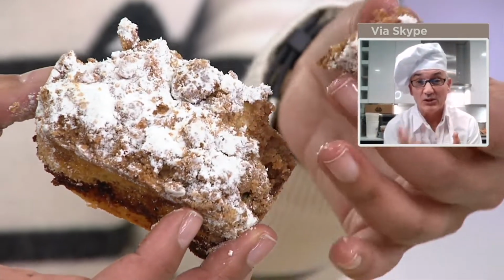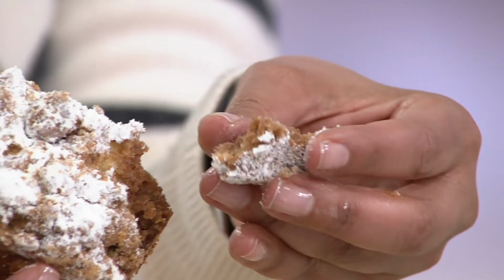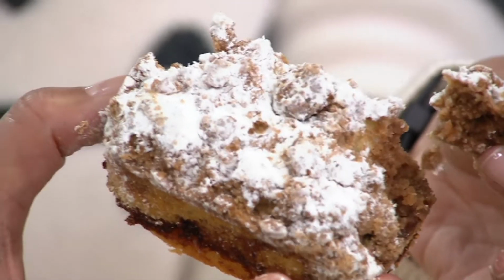We love our crumb. But look how much crumb. Right? I mean, that's why it's falling off. When have you seen a crumb cake where you basically took off a big whole chunk of crumb? In my belly.